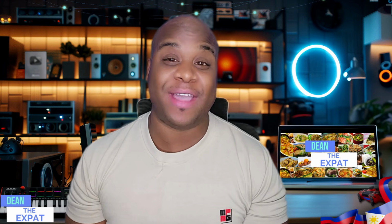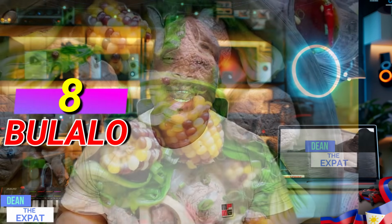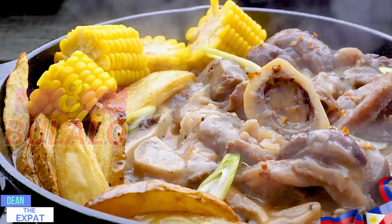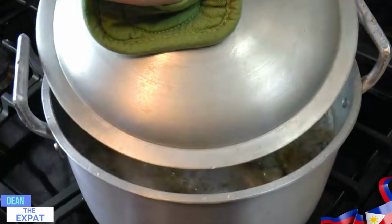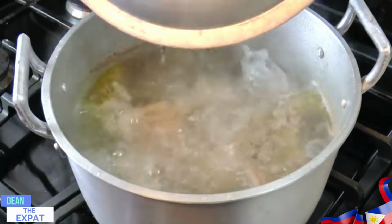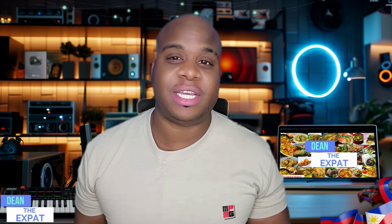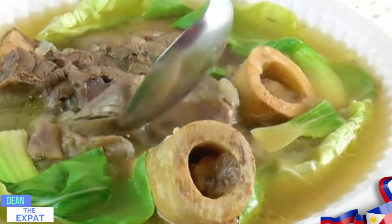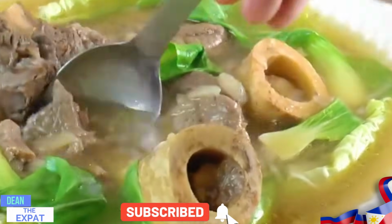Okay, moving on. Let's go to one of my favorites, bulalo. Now you can either have bulalo as a soup or sizzling bulalo, which is more like a rice meal, right? But either way, bulalo is a beef marrow stew made with beef shanks, cooked slow, I mean for hours, until the meat falls off the bone. This dish is rich. It's really hearty. Look, it's just really satisfying, you know what I mean?